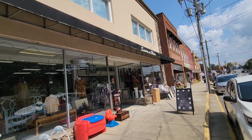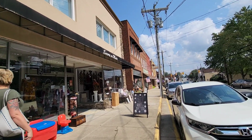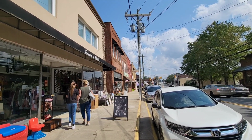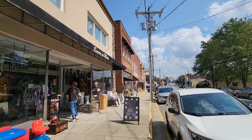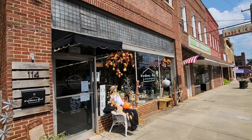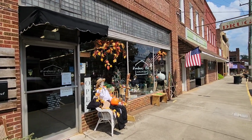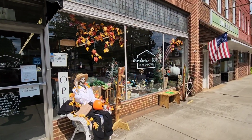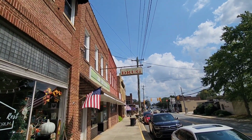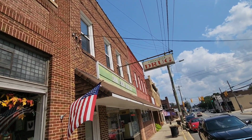But the first thing we see here is your Encore consignment shop. And all kinds of little shops all along here. And some really neat old marquees are still hanging up, like the old China Grove drugstore sign right there. Then next door to the consignment shop is the Wanderer's Rest Home Emporium. Got some cool little Halloween decorations in there too. I have to go in there and check that out. And there is that China Grove drugstore sign still hanging up. That's pretty neat. You got the old marquee above it as well.